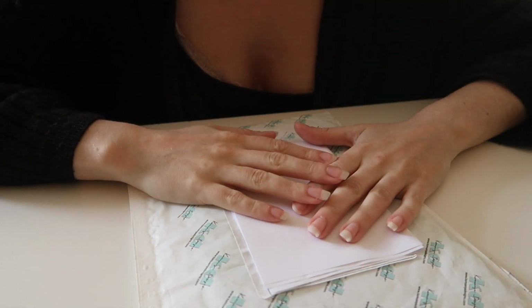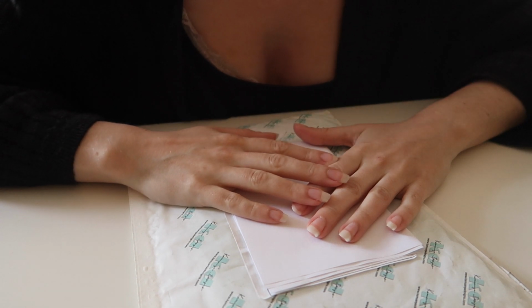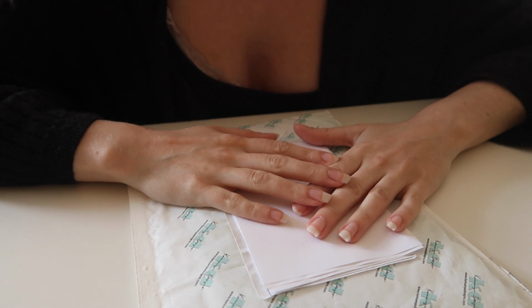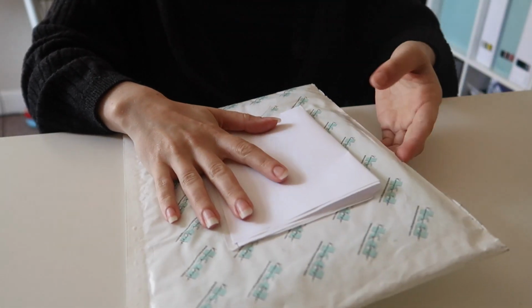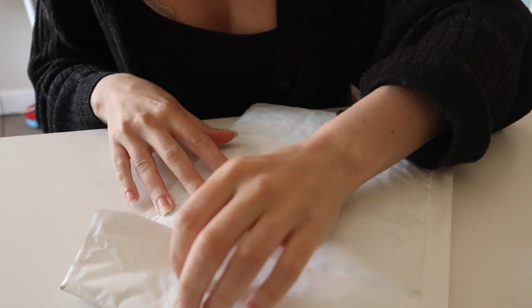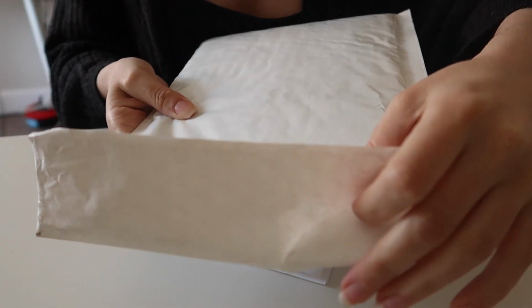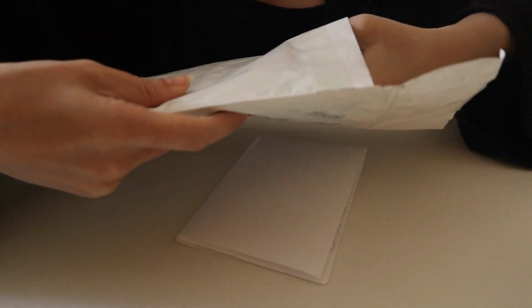So like I mentioned, this is from the lovely Sandra. She's a good friend of mine and her company is Kamuanya Designs. And I'll just turn this over and get a peek. Sorry if the camera's shaking. Ooh, so exciting.